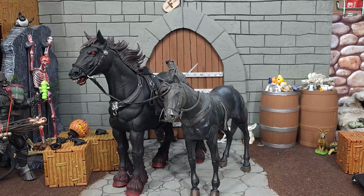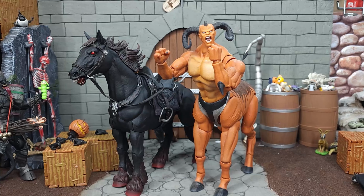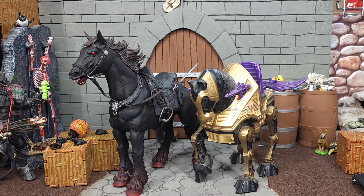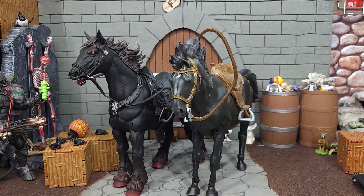For the first comparison here, we have the McFarlane Toys Sleepy Hollow Deluxe Headless Horseman horse. Next up, we got the Storm Collectibles Mortal Kombat Motaro 1/12 scale action figure. Next up, we have Night Stalker, the evil armored battle steed from Masters of the Universe. And the last horse we have is the Dark Knight Returns Build-A-Horse from McFarlane Toys.